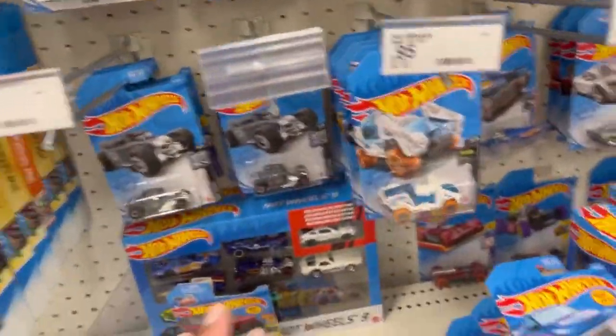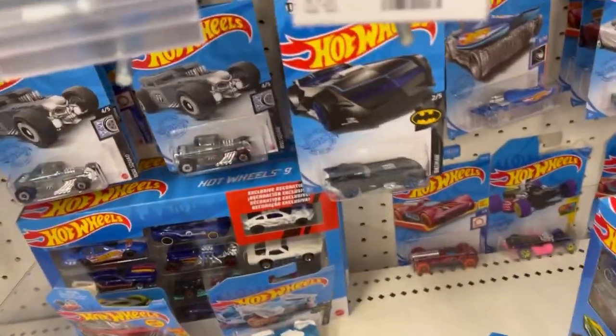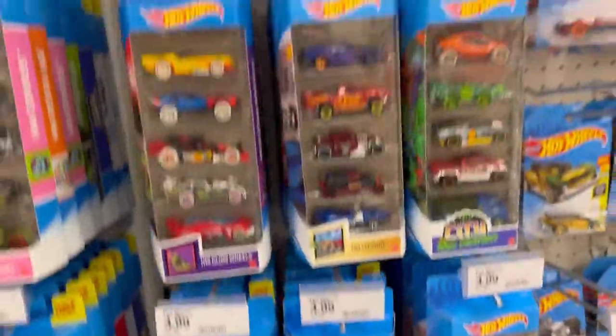Alright guys, so this is pretty much it for the Mainlines. Let me grab my little pile, put it in my little basket here. Alright, nothing new on the 5-packs.